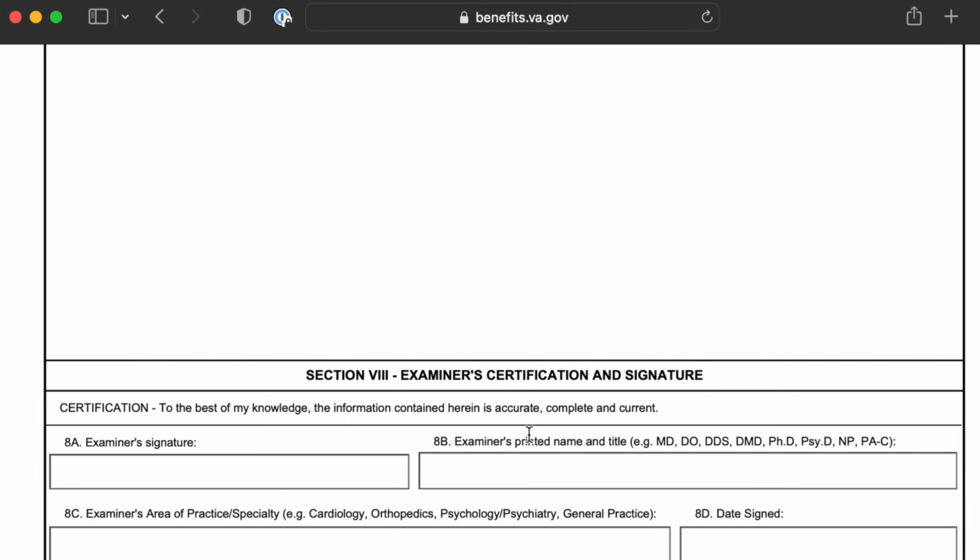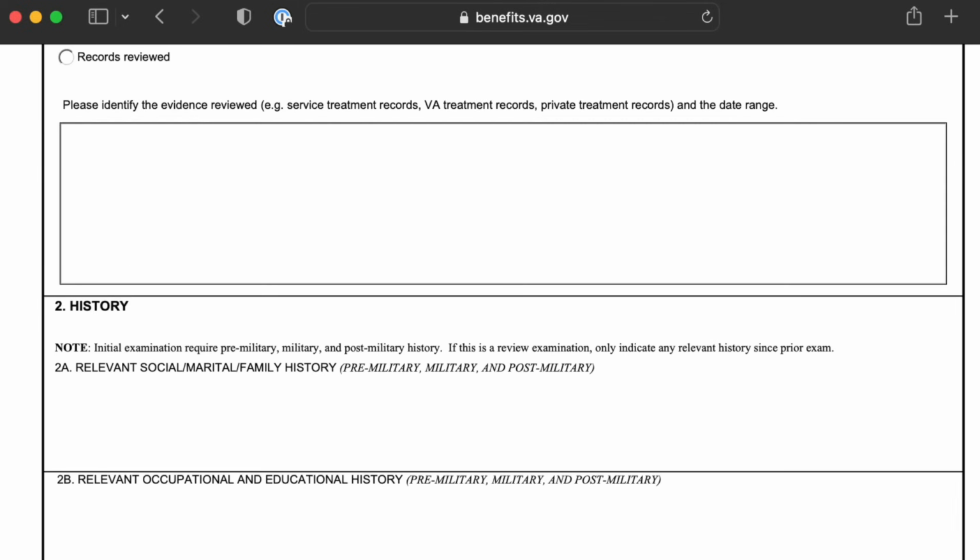So moving on through here, this one's probably 5 pages, and this is probably one of the more important parts down here, the examiner's certificate and signature. You need to have their credentials. This is the power of the pen here. You could fill this out, but your doctor needs to sign it, and he needs to put his NPI number and that kind of stuff, because they check this.